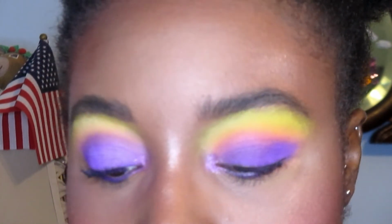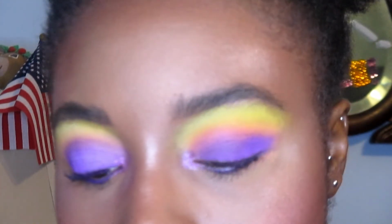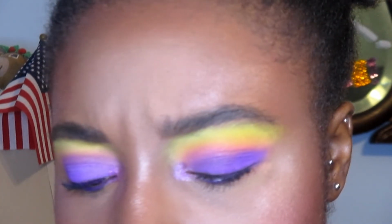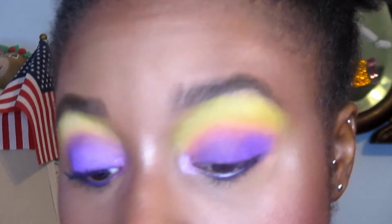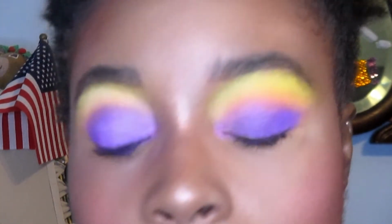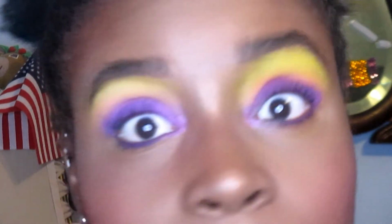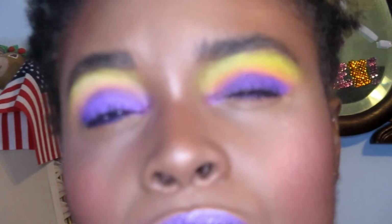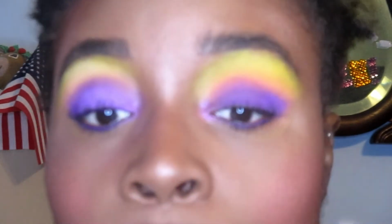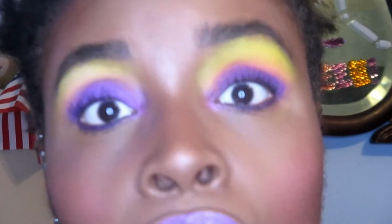So for me, testing out now the 4, 5, 6, 7. I tested an extra shadow today. Oops. Well, anyways, using all 7 of these eyeshadows on my eyes, I liked 5 of them. The two that I did not like were the two purple shadows. I did not like, of course, the matte purple, and I did not like the shimmery purple. I will get more into that when I do a full-fledged review.